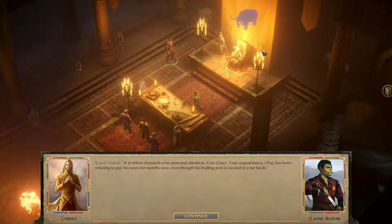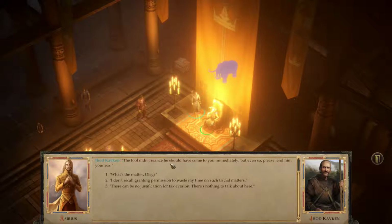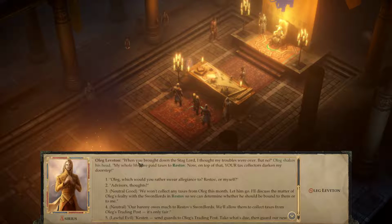Cassio, a problem demands your personal attention, Your Grace. Your acquaintance Oleg has been refusing to pay his taxes for months now, even though his trading post is located in your lands. The fool didn't realize he should have come to you immediately, but even so, please lend him your ear. What's the matter, Oleg? Oleg grimaces, making a clear effort not to spit on the floor. Since the moment you founded this barony, Your Grace, I became your subject, he grits his teeth. But I'm still also a subject of the Eldori and Restov. When you brought down the Stag Lord, I thought my troubles were over. But no, Oleg shakes his head. My whole life I've paid taxes to Restov. Now on top of that, your tax collectors darken my doorstep.